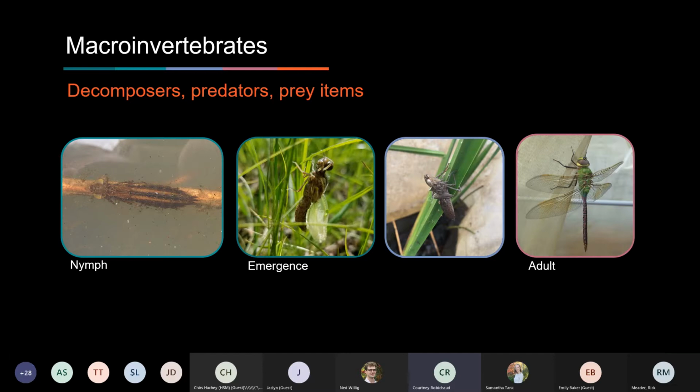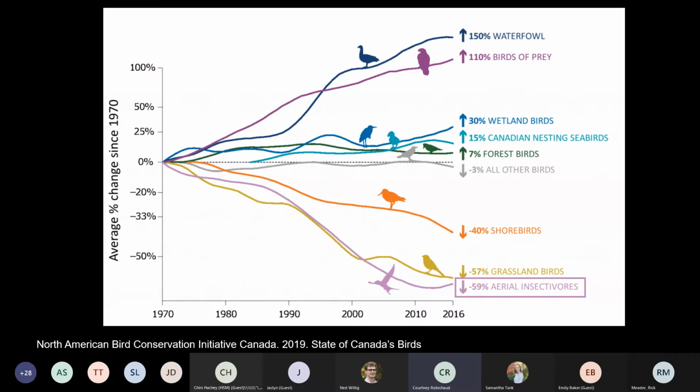These are in particular important food items for aerial insectivore birds like swallows. And swallows do preferentially use wetlands as foraging habitat. Aerial insectivore birds, such as swallows, have seen some of the sharpest declines across North America. Since the 1980s, they've seen about a 60% decline in their populations. This is often attributed to multiple factors, but the decline in invertebrate prey items is often thought of as a contributing factor. And this leaves a large gap of when wetlands are invaded by Phragmites, how does that alter the macroinvertebrate communities and the potential prey items for these species?